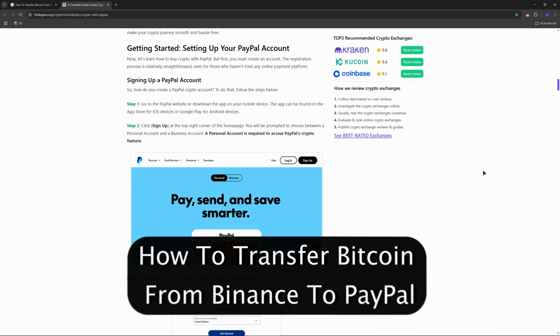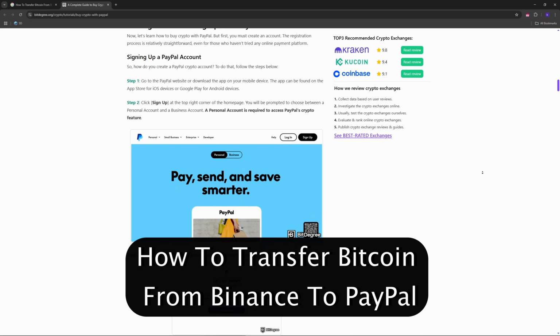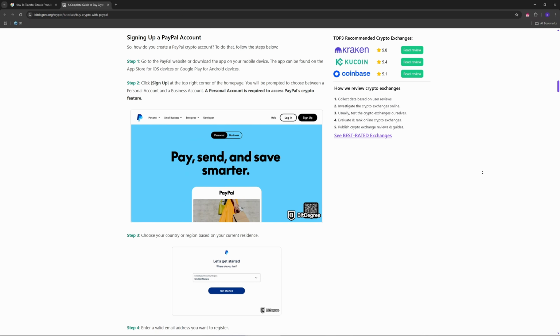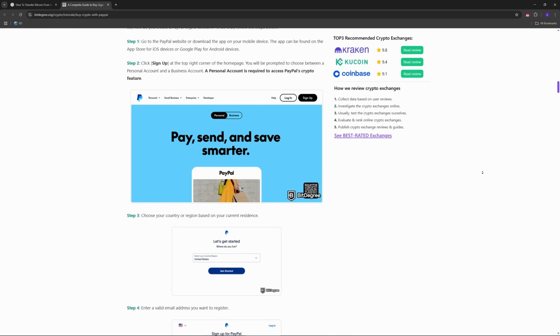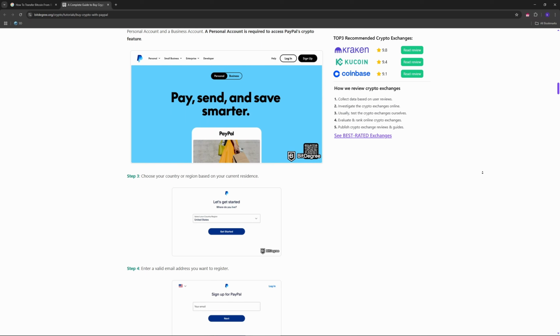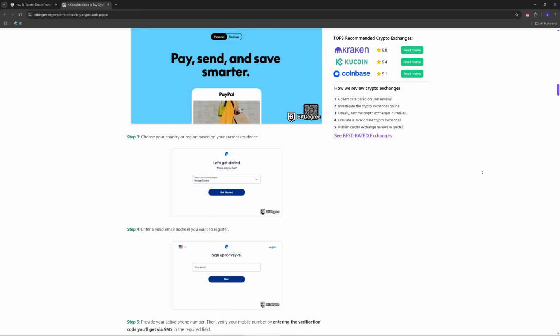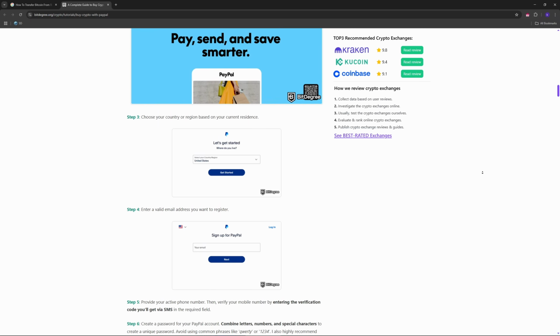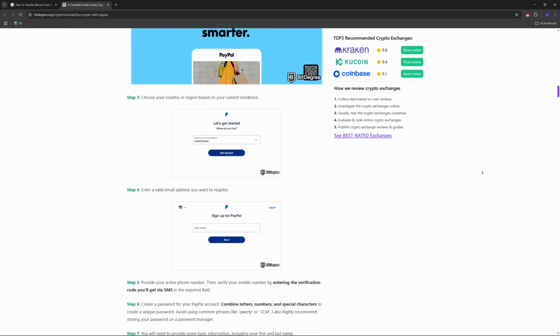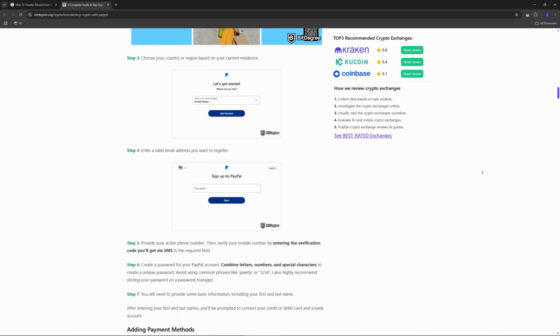So since PayPal doesn't directly support Bitcoin deposits from Binance, you'll need to follow these steps to convert your Bitcoin into fiat currency before transferring it to PayPal. So firstly guys, open up the Binance app and log in, go to the wallet section and select Spot Wallets. Find Bitcoin in your asset list and tap it. Select Sell and choose your preferred fiat currency and enter the amount.